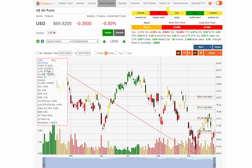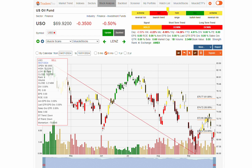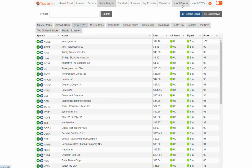USO, on the other hand, is aggressively to the downside in bearish momentum, where you can see now we've got this large downtrend happening here, and now we're looking at these zones the other direction. So this is momentum to the downside, and USO is still in that location. It's got a lot of work to do to get back to the upside.